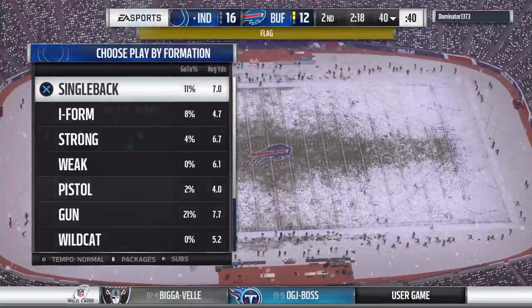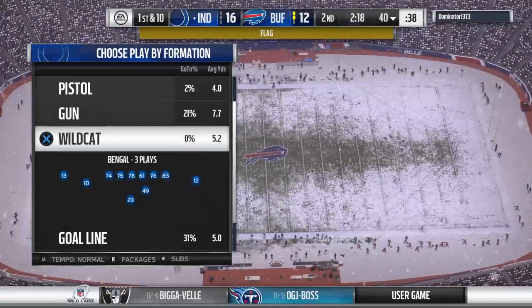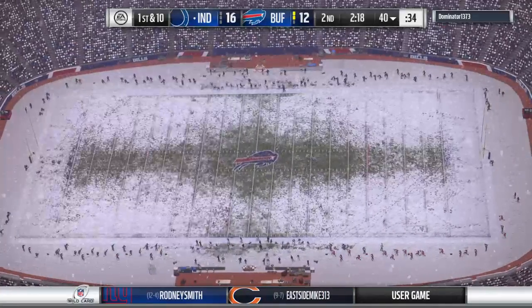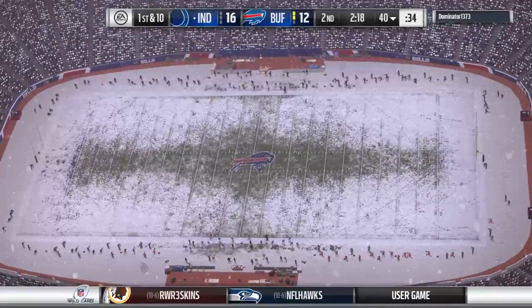And the kick goes outside the white lines. That's why the flag comes out. Yes, and that was an error by the kicker, and it will give the offense great starting field position.